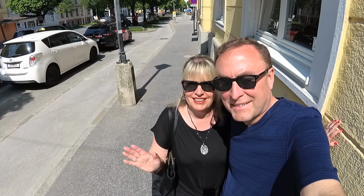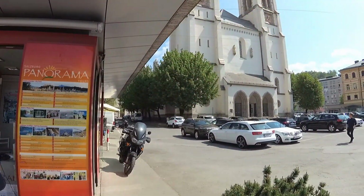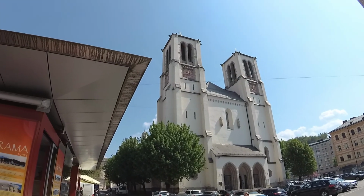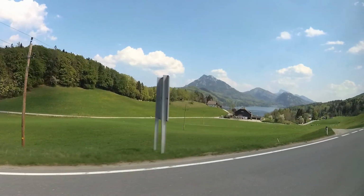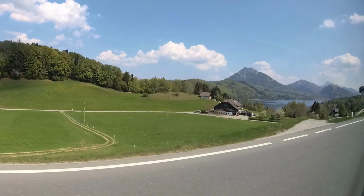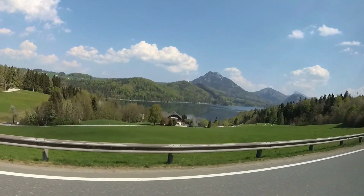Our tour was provided by Salzburg Panorama Tours. The pickup point is across from Mirabel Palace at the corner of St. Andrew's Church. The bus trip to Hallstatt, Austria took about an hour as we passed through the Austrian Lake District. Along the way, the tour guide passed along interesting information about this beautiful area of Austria. Now let's sit back and enjoy the view.